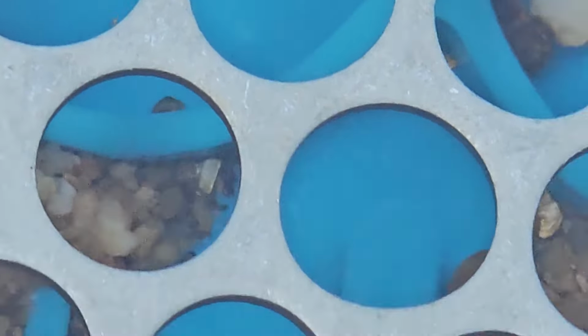Let me do the rapid tap thing. Without panning it down or off at all, that's what I managed to rapid tap up to the top. That is a good day. And as I was saying, there are plenty of small specimens in there waiting to be picked up.